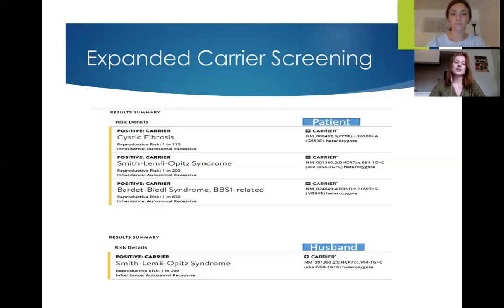So in our preparation, we can look at these results and see what specific mutations they have that are making them a carrier of these conditions. We can assume that most of our conversation is probably going to be about Smith-Lemli-Opitz syndrome. And we also know that their current pregnancy faces that 25% risk. So these are all pieces of information that we are gathering from this report.